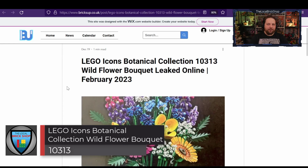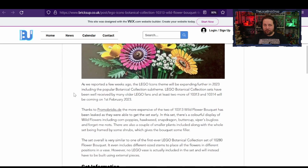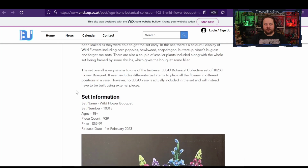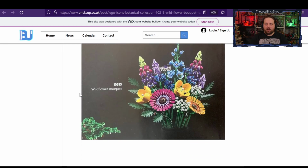A few other sets have made an appearance online, including the Wildflower Bouquet. This will be released in February. We don't have a lot of info on it as of yet, aside from... okay, we have a lot of info. 939 pieces, $60 US. Released February 1st. Not officially revealed yet, but it looks good. This will look great next to your other bouquet, if you already have the other bouquet. It will not be coming with a vase, much like the original bouquet did not have a vase, so you will have to supply or build your own.